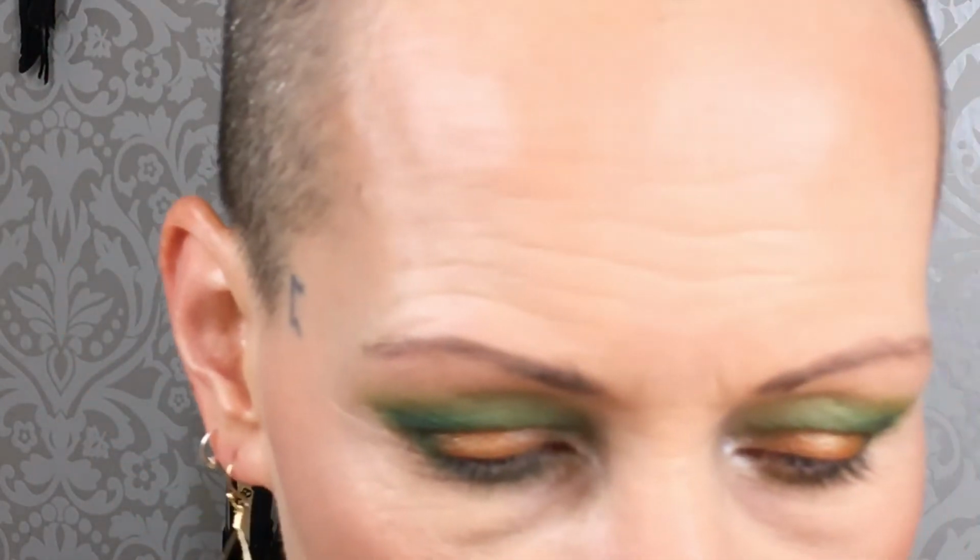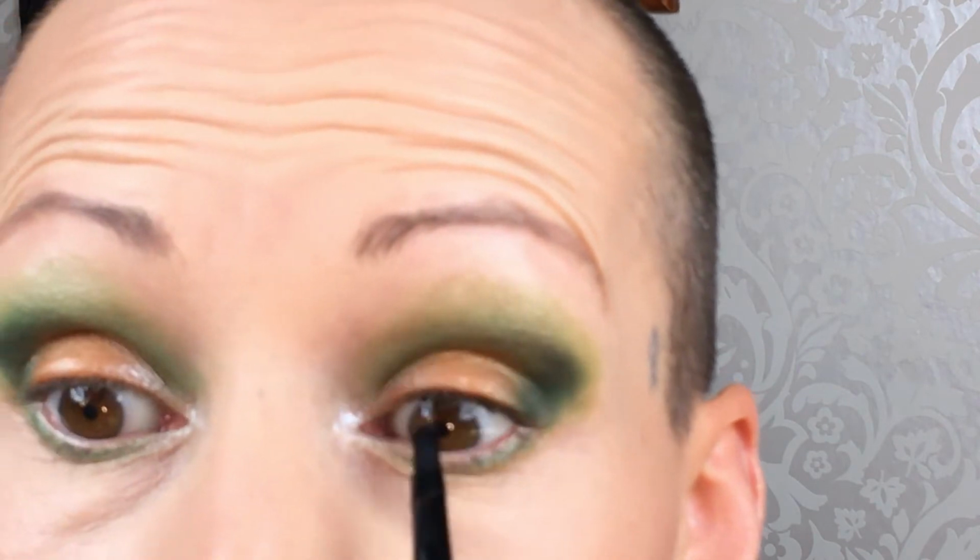And I'm actually going to try a little bit different thing today. I'm going to try to just tight line with, what is this, the Maybelline, what is it called? Gel eyeliner. I always forget what that's called. Just going to tight line instead of doing eyeliner on top, and see how that works. Maybe a little bit on top, but as close to my lash line as possible. I didn't have any fallout from the eyeshadows, but look, that is the fallout from the gel eyeliner. Okay, I will clean up the fallout in a moment.